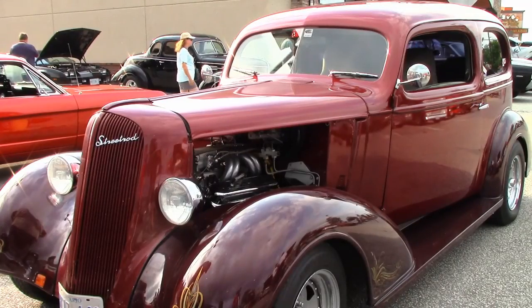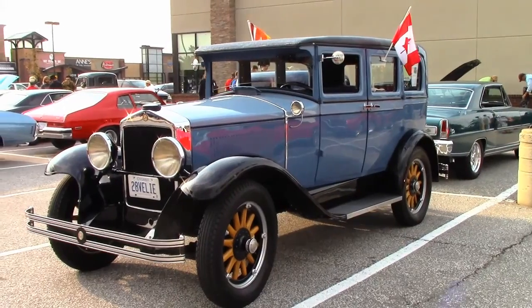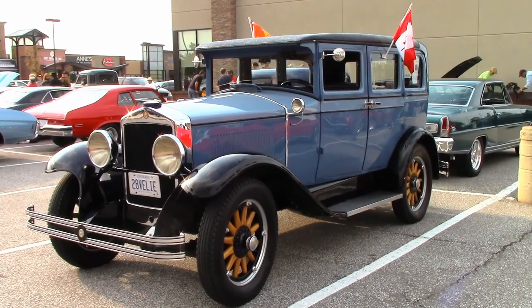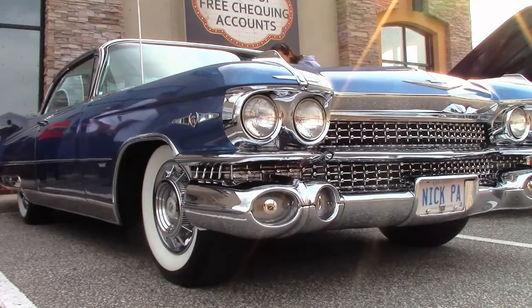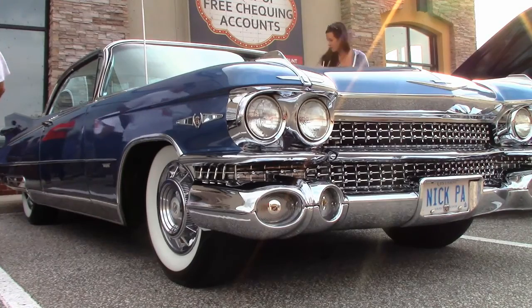Oscar was here with his classic car. Always good to see Oscar. And after a spell away, it's so good to see Jim and Mary back again. That's their beautifully restored '28 Wheelie. Here's a car everybody knows. It's Nick's beautiful 1959 Caddy.